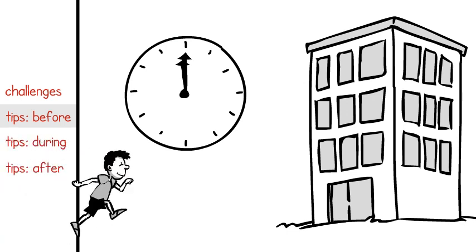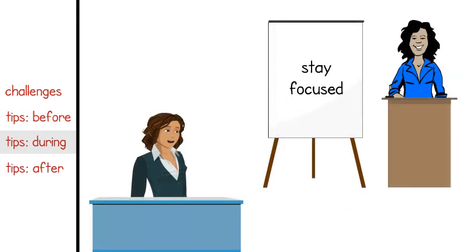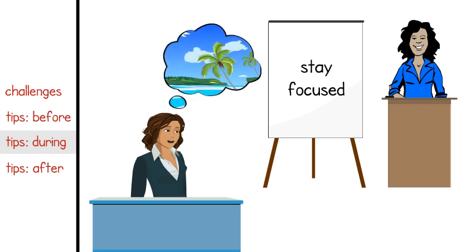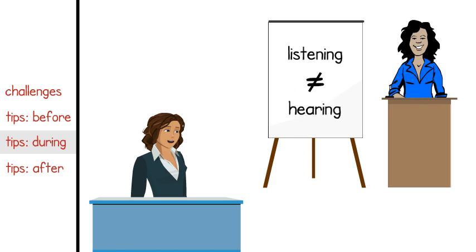Try to arrive early. During the lecture, your job is to stay focused. Sitting near the front can be helpful, as you can hear better there, and it will help your concentration. Don't text, use social media, surf the net or daydream. Try to be present in mind as well as body. It is important to be an active listener during the lectures because listening is not the same as hearing.